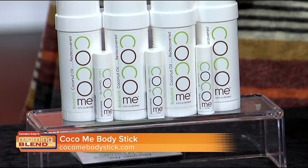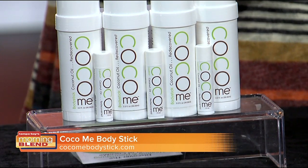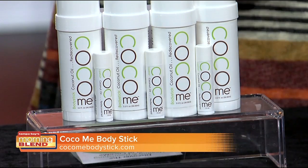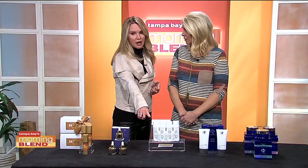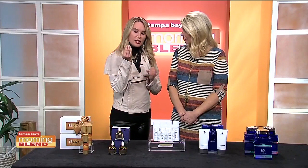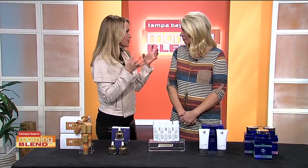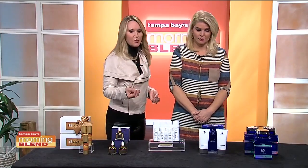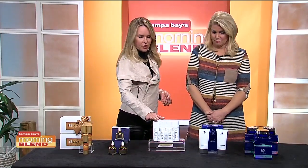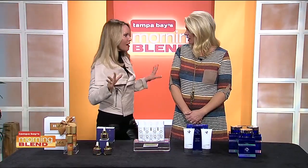Everyone's loving it. Now the thing is, with coconut oil, you have to be very careful about what type you use on your skin, because if you don't use the correct one, it doesn't give you the same benefits. The Kokomi body stick has gotten their coconut oil from the Philippines, which is known throughout the world as having the most powerful nutrients. High-quality one. Same with the beeswax. It's from the northwestern part of the USA. So this is great because it's a stick. You can use it on your face, your body, wherever you'd like.